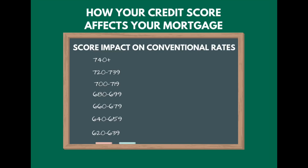The best rates are going to be available for those with a 740 or higher credit score. And I've gone ahead and calculated a scenario based on a $300,000 purchase price with 5% down. Now the rates included here are just for illustrative purposes only. They're not meant to be an exact quote for a particular borrower. So on a 30-year fixed mortgage, if you have a 740, that's going to get you an interest rate of 4.25%. Now, if your score ends up being between 720 and 739, the rate would jump up to 4.375%.